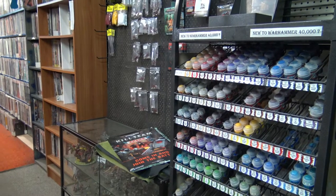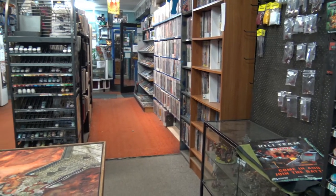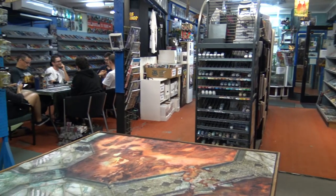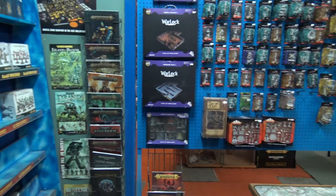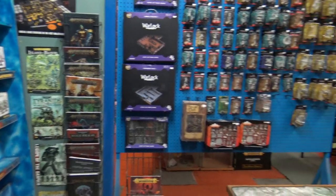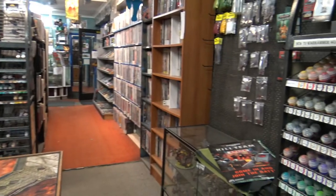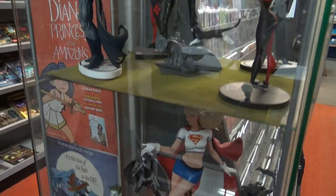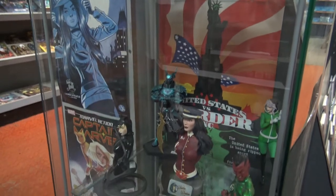They also have a lot of stuff for your minifigures. I know a lot of people love to collect and paint the minifigures for those tabletop games. You can sit down and play them even. It's good times at Ace Comics and Games. The owner of the store is really nice as well. I had a really nice chat with him. I got some awesome statues. Check out these statues. I love that Supergirl.